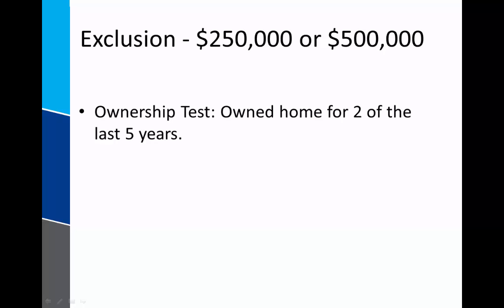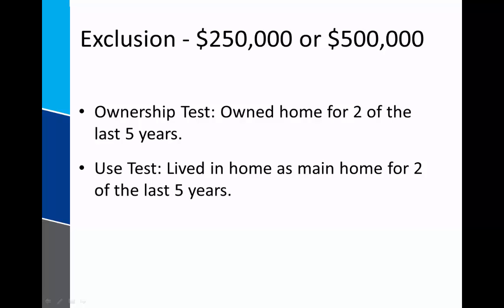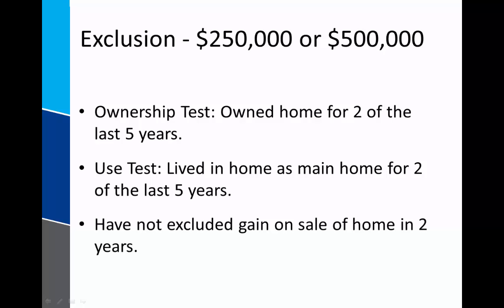The first is known as the ownership test. During the 5-year period ending on the date of sale, you must have owned the home for at least 2 years. The second is known as the use test. During the 5-year period ending on the date of sale, you must have lived in the home as your main home for at least 2 years. Finally, during the 2-year period ending on the date of sale, you must not have excluded gain from the sale of another home.